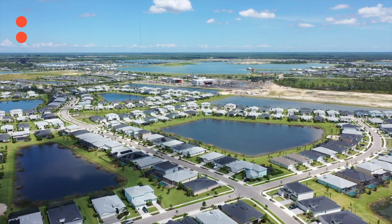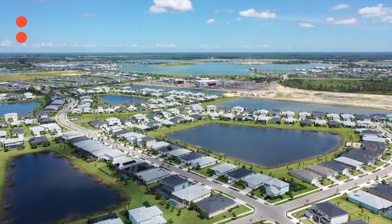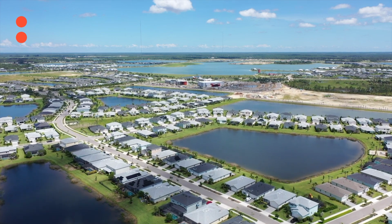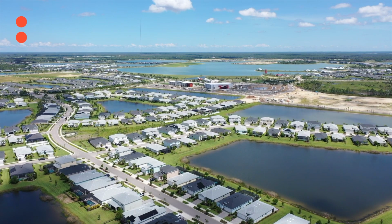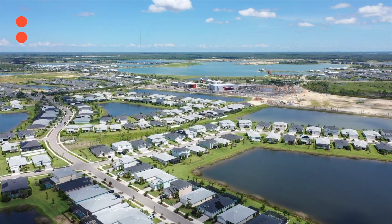And those also have a tremendous capacity to store water. When we got started here, we really looked at how we were going to plan the community, but we focused on the environment, we focused on energy, we focused on education. We built a public charter school before we had anybody living there. And the reason we did that was we wanted to be multi-generational.